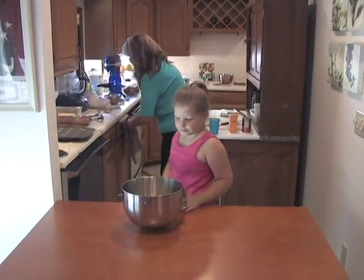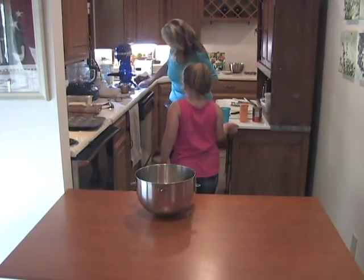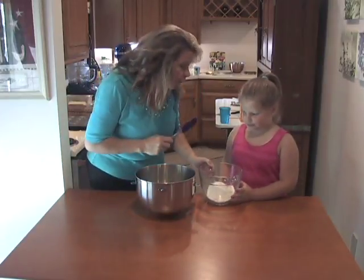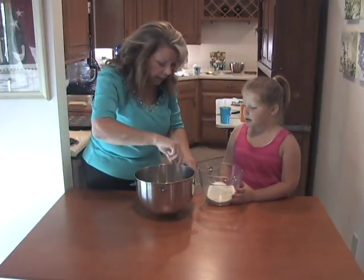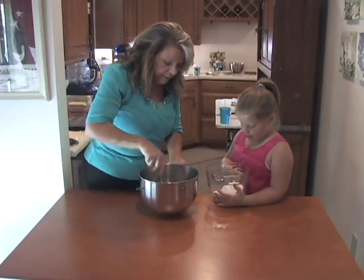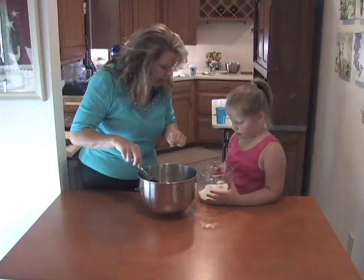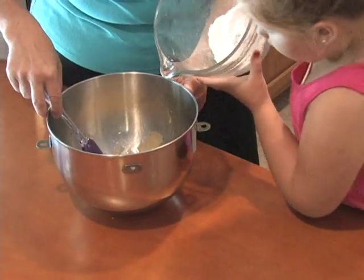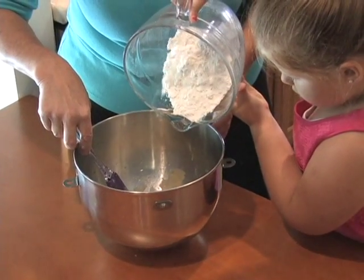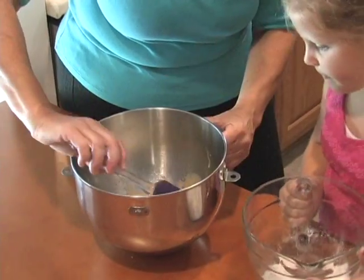So now I'm taking my dry ingredients, and I'm gonna take my spatula. Have you ever folded something in? Has Mama ever made something at home that you fold in? No. Okay, well, when you fold stuff in, they don't want you to mix it on the mixer. So you're gonna take that flour and put in a little bit at a time. I'll tell you when to stop. Okay, stop.